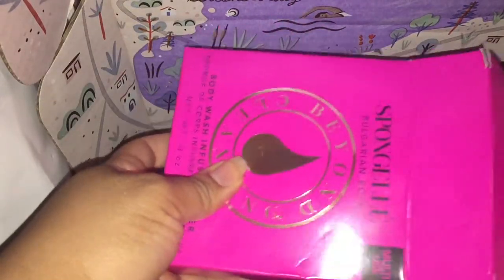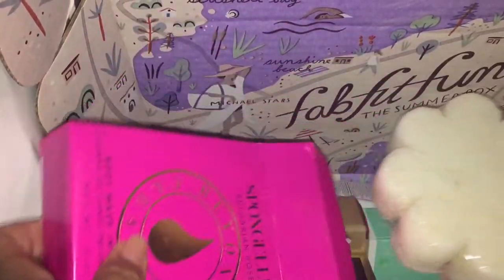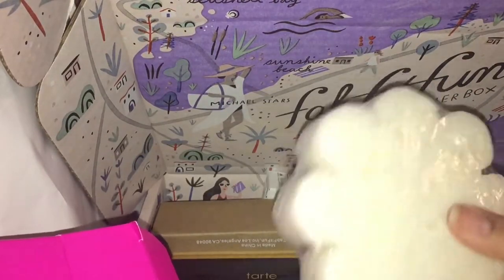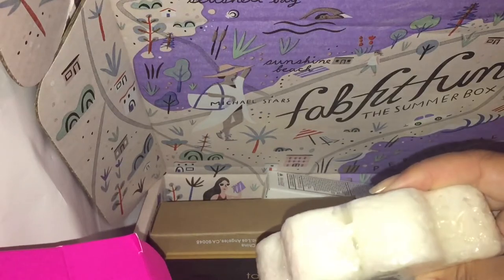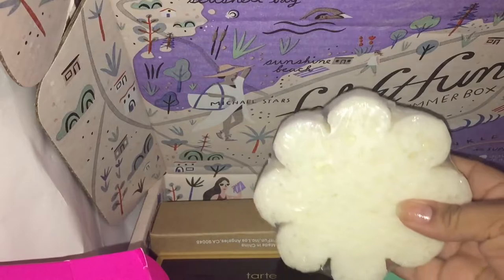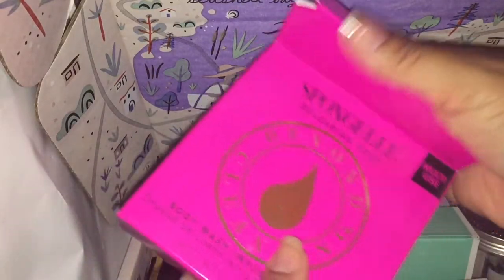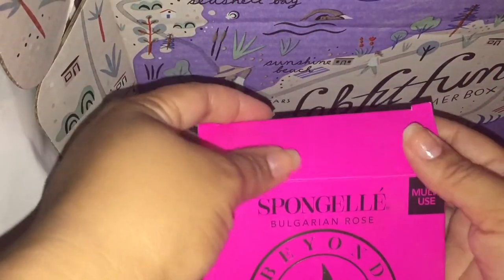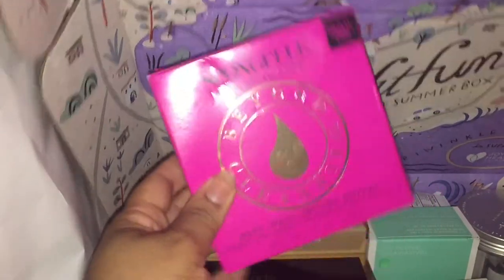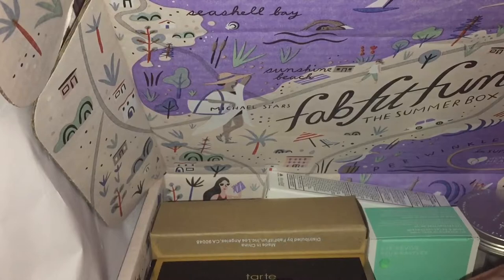This one looks like a flower. Ooh, and it is amazing. I think last time mine had like a rope to it. I think there's a rope or something in here. Yeah, but it smells like Bulgarian rose. It is so good. My hands are smelling like this. So really excited about that. I'll save the best for last.